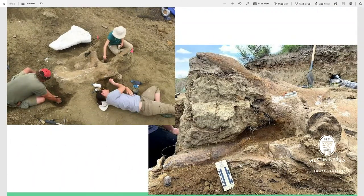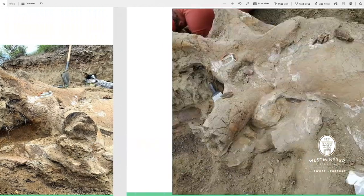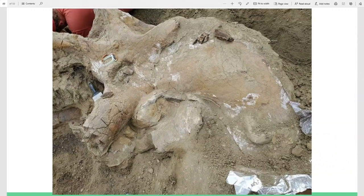Next, we have our June crew, myself, Meredith, and Garrett, working on excavating the skull. And then on the right, we have the skull excavated from the point of view of the horns. And lastly, we have a picture of the skull uncovered.